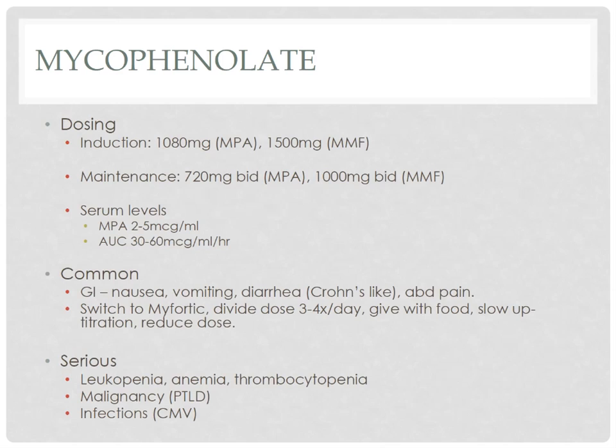And then there are levels that we talk about that you can draw in the unit. Let's say you're suspecting toxicity, then you can draw an MPA level to see if the patient is having too much mycophenolate in the body. But usually the range itself is not correlated with outcome, in terms of, oh, a higher level is better than no level at all. That is not proven to be the case. So if there's no toxicity or rejection, let's say somebody is rejected, then you want to keep their level a little bit up. But otherwise, it's not like a routine thing that you check.